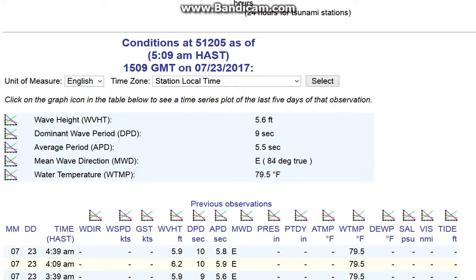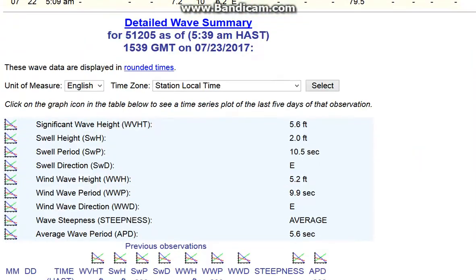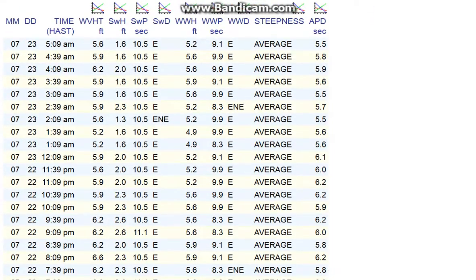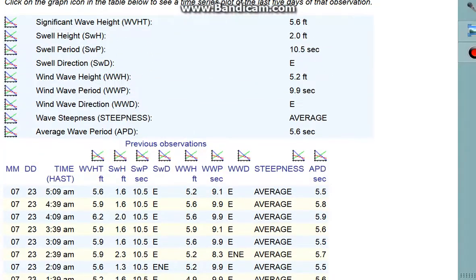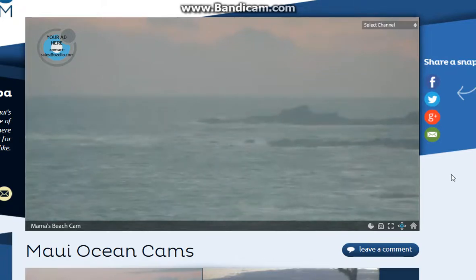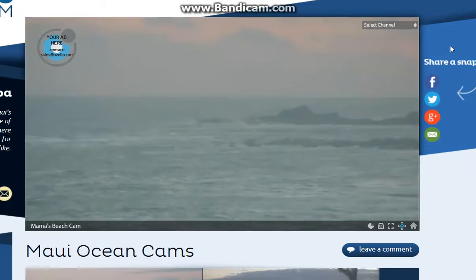Unfortunately, we haven't got any more significant readings on our local buoy. Still showing 5.6 east, 10 seconds, 2.0. That's smaller than yesterday. Actual wave height 2 foot. If we scroll down to yesterday, we maybe had 3 foot sometime in the morning, afternoon. So I'm losing faith in this hurricane swell. Nothing special going on at Mama's beach cam. Looks like it's still east swell and it's not really filling in too much.